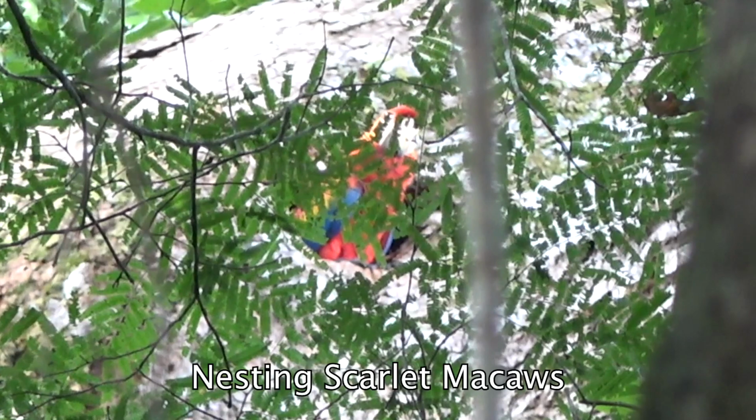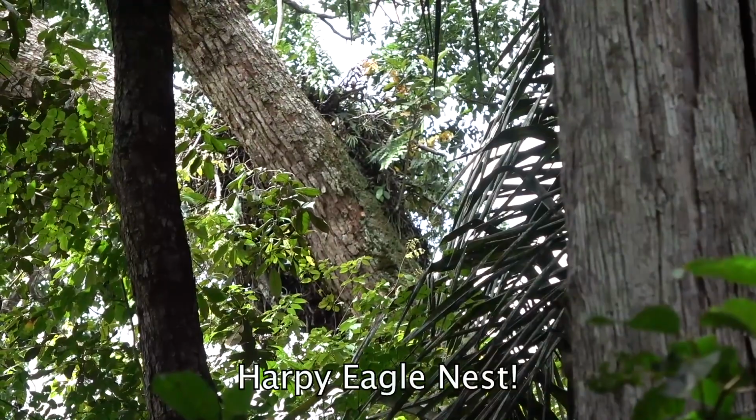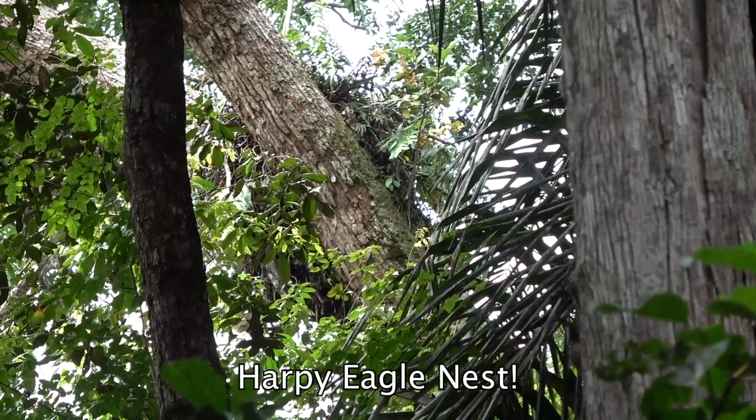Gary's looking at the harpy eagle nest. We're waiting patiently for one to show up. There is the harpy eagle nest. So if I didn't see the eagle, I did see the nest.